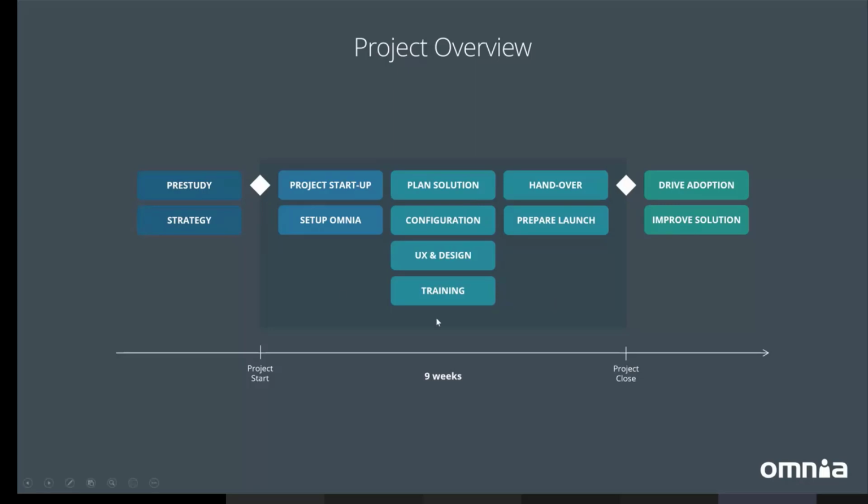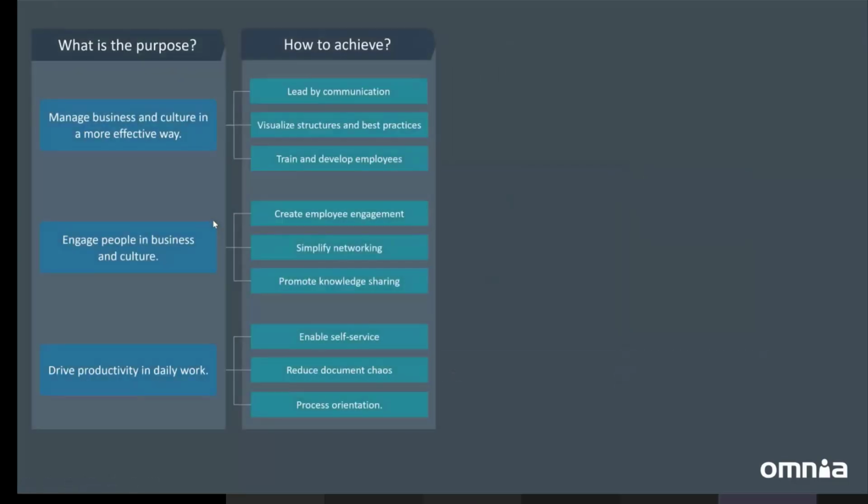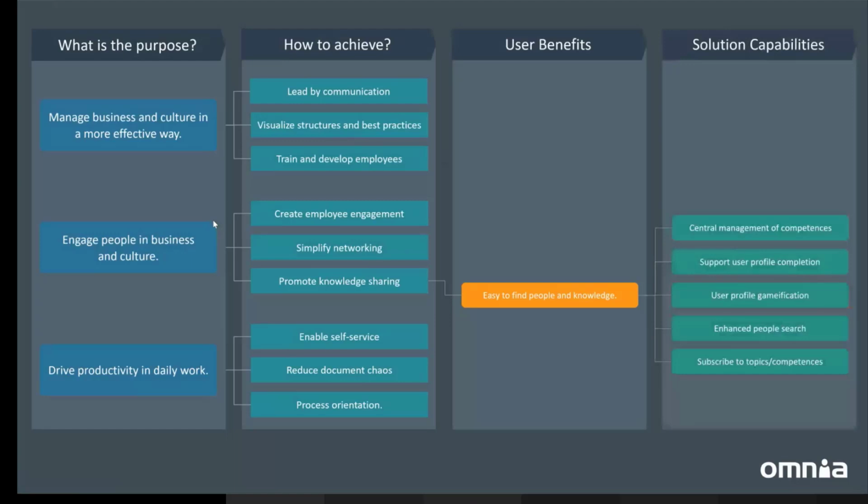But what I would like to start with, just to give you a hunch of what I'm going to talk about, is to focus a little bit on their strategy work regarding their intranet strategy. So they did something like this during the strategy phase. They discussed purposes for their intranet initiative. They divided those purposes up into statements regarding how can we achieve the purposes using an intranet.